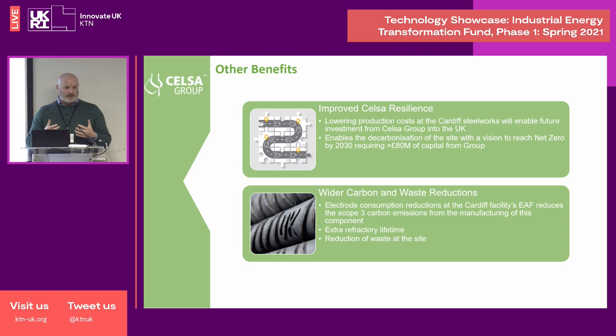In our opinion, improving the resilience of Celsa improves the resilience of the construction supply chain, because ultimately we're supplying a million tons of material into the construction sector, and if we can be as efficient as we possibly can, that means that the construction sector can be. And we're looking at the whole idea of waste and the elimination of waste. Waste is, in my opinion, just bad design, and ultimately we can design solutions to eliminate the concept of waste completely.